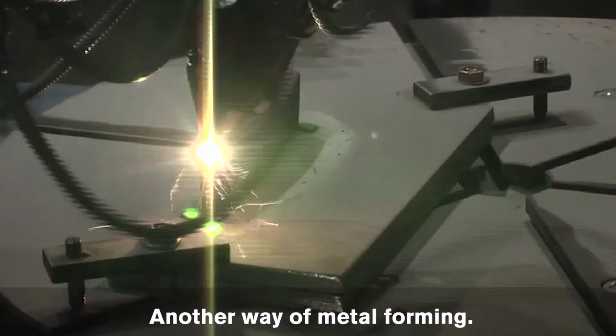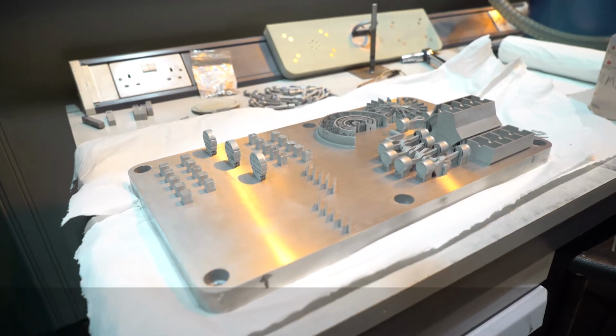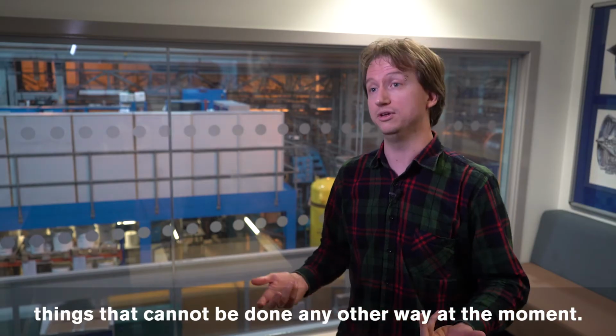I don't think anyone at the moment is saying this is going to replace every single method of metal forming. Every way of manufacturing has its own advantages and disadvantages. This is just a different set of rules, and it can do some cool things that we can't do any other way at the moment.